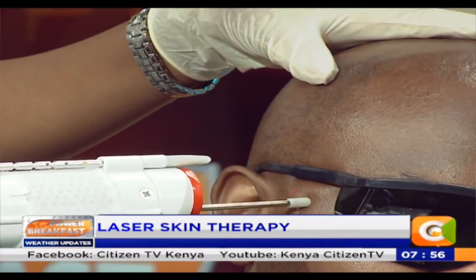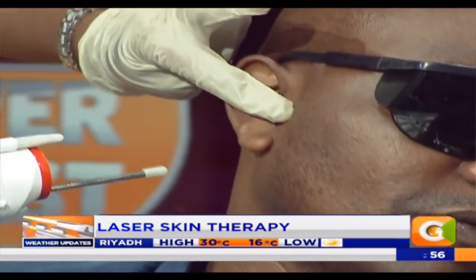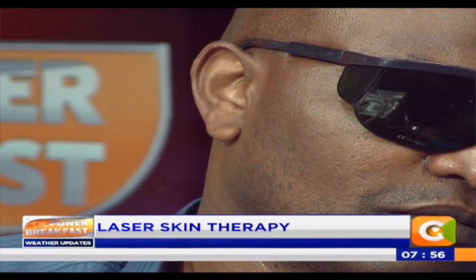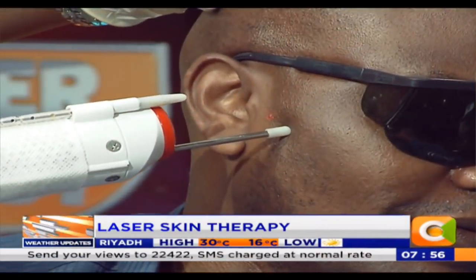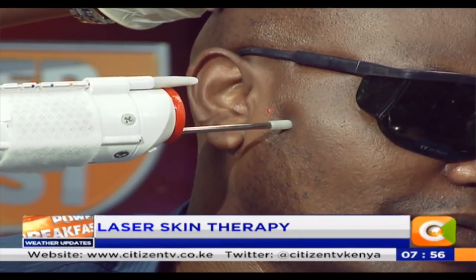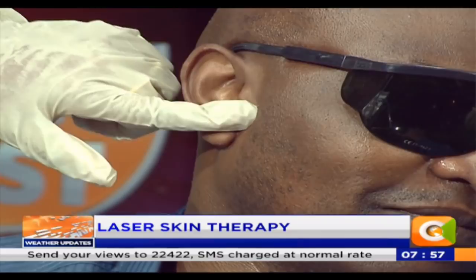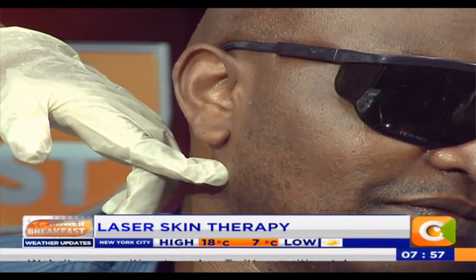It could also be acne. If we had a pimple, for example, let's demonstrate with that one right there, I would just increase the intensity. Hopefully he can handle it. And I would just bust it. Look, I'm going to go right there on it. Can you see it turning white? He's feeling that. That pimple will fall off in a couple of days. So I just wanted you to know that it can do that.